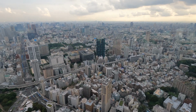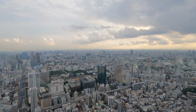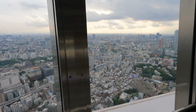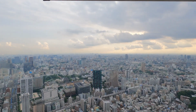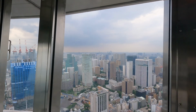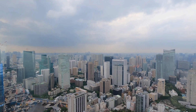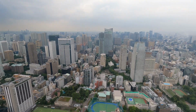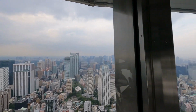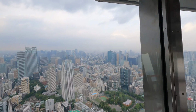You can see whole Roppongi from here, which is popular for nightlife in Tokyo. On the north side, we can see Toranomon area, which has so many offices around. And on the east side and the south side, we can see Shiodome and Shinagawa Station.